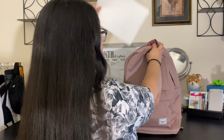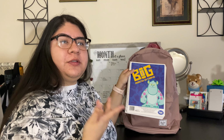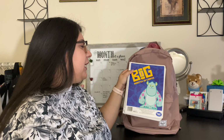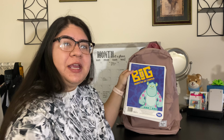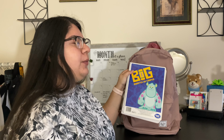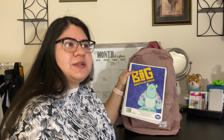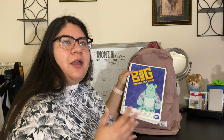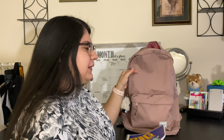Okay, so the next thing I have is a notebook. A spiral notebook. The reason I carry this, even though I've said that I want to reduce paper, is because there are some times where you're required to use paper, like let's say pop quizzes, or you're just turning something in, or maybe your professor is like anti-technology. I've never had one like that, but I've heard that there are professors like that, so I carry this just in case.